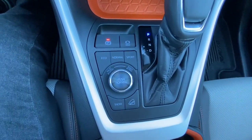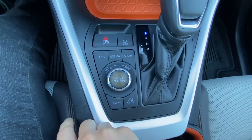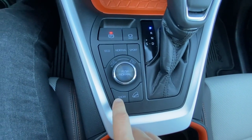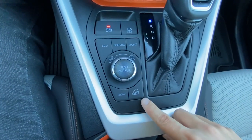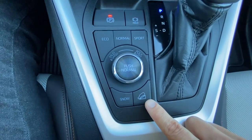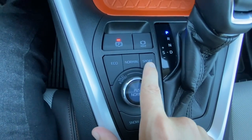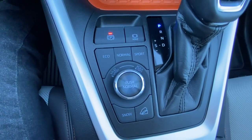Onto the shifting area, like I said, I got the rock and dirt, which changes the color, push down for normal, and then mud and sand, which will turn a sand color, push down for normal. I have snow mode, which will take off in second gear to reduce the wheel slip. And decline assist control, which will help the car actually descend steep hills on its own, so you won't have to brake. Eco, normal, and sport, which you can do while moving, so that'll actually boost your gas economy.